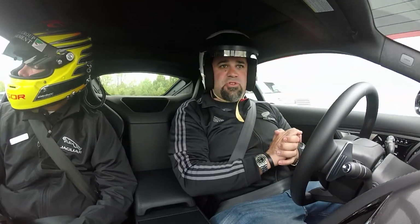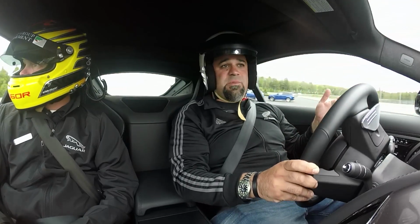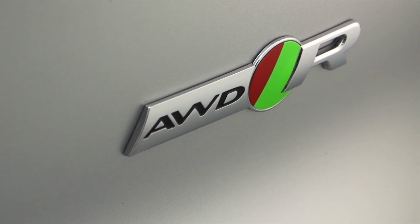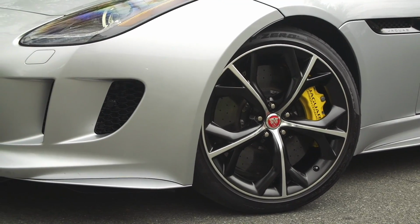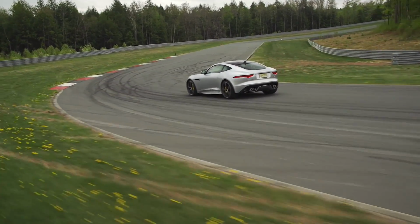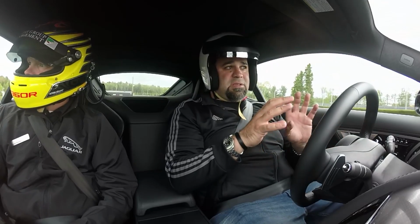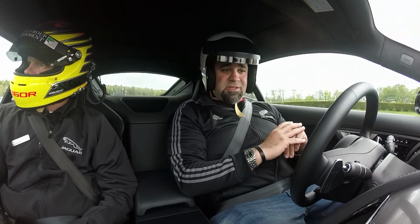This was my home track when we were living back in New York, and Jaguar has invited me out here to drive not only the new F-Type R Coupe with all-wheel drive, but also the Range Rover SVR. So we're going to get to do both, and we're going to take them on the track today. The F-Type we're running one part of the track, the SVR we're running the other part of the track. So it's a bit of a shortened track, but you're still going to get the full experience, so to speak.